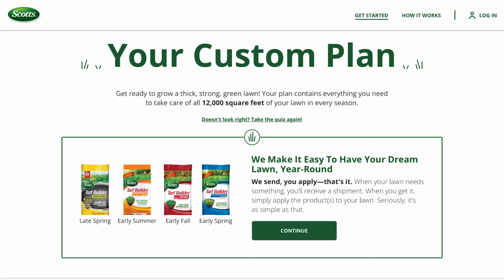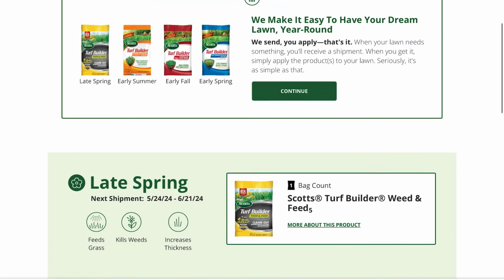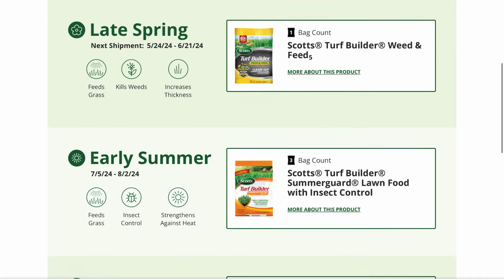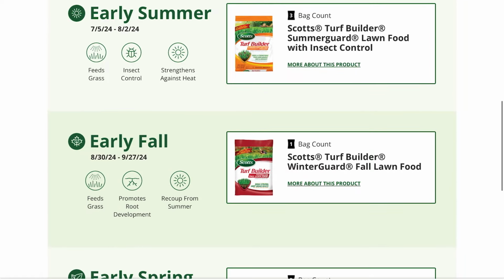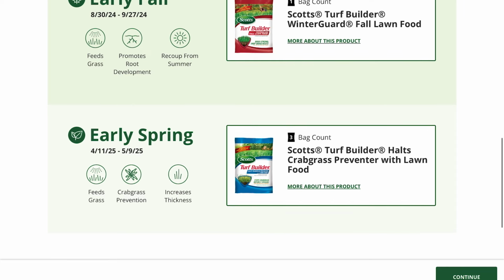Now, whether or not you decide to use the subscription service, I would recommend that you print this out or capture a screenshot of this, because I find this information to be very helpful. It tells you what product to use and when to use it and what it's supposed to do for your lawn. So again, even if you don't use the subscription service, this is really a valuable tip.